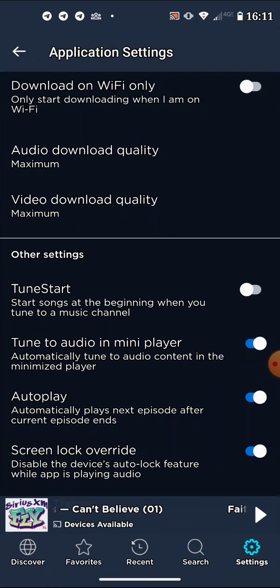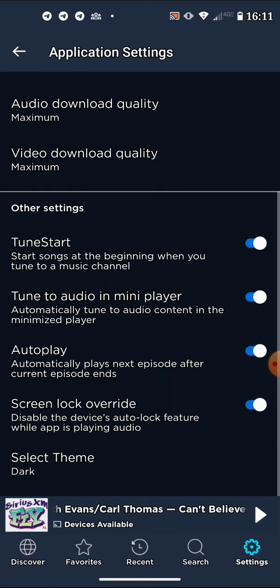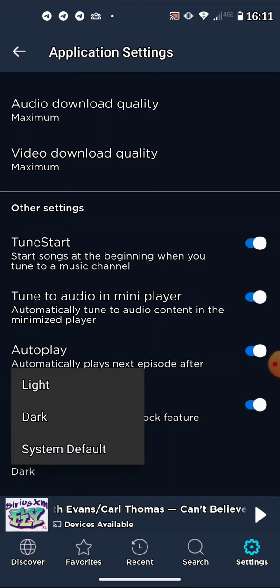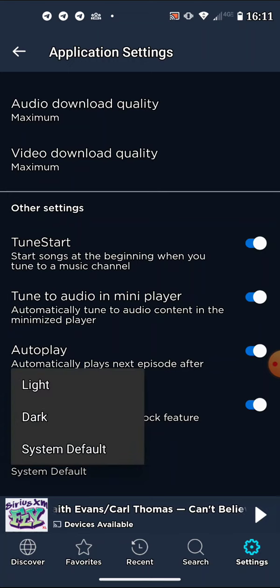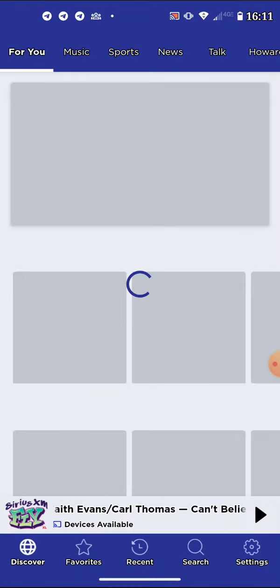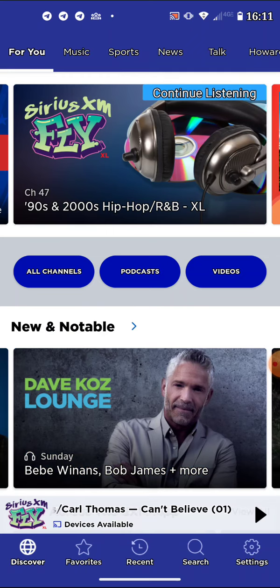You have tune start, and you can tune into the mini player if you like. I could take this off here and take that off. I could put tune start, and the start is the beginning where you tune into a music channel. And it has screen lock override. And you could change your themes to dark, light, and system default. So if I want to go light, then I could go light. And there you go.